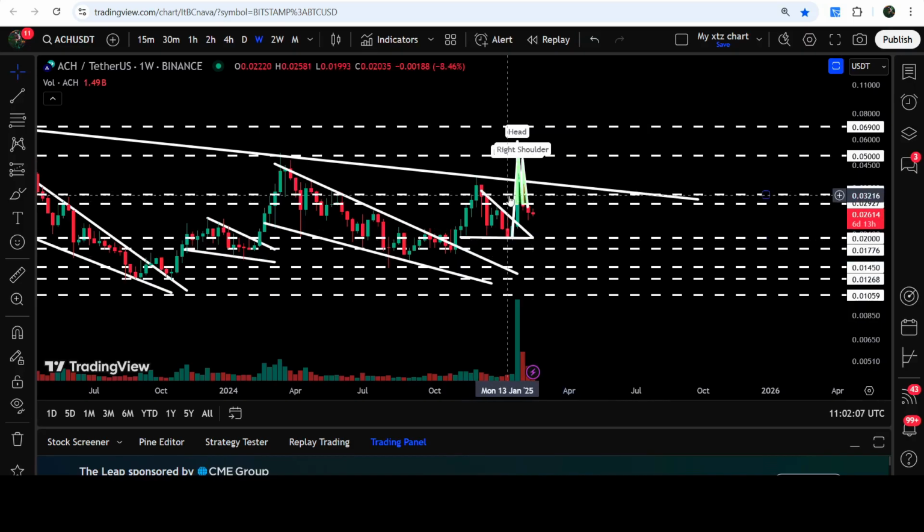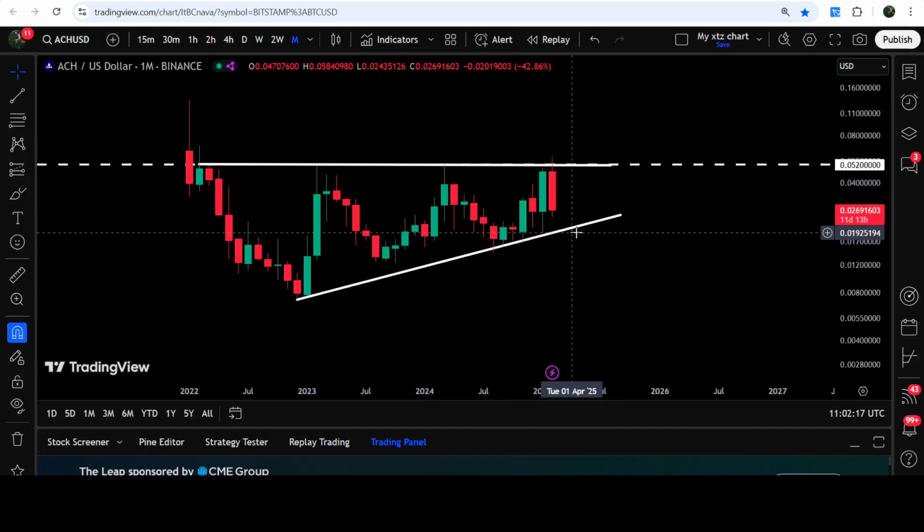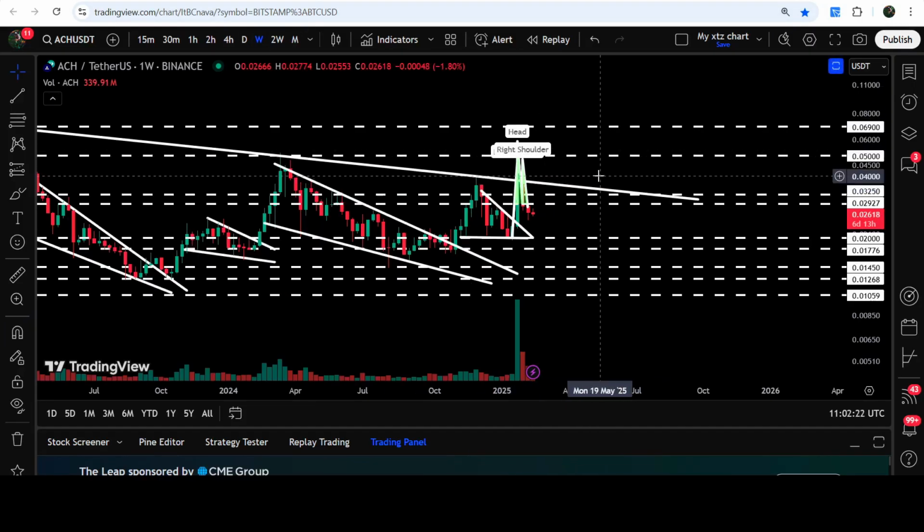And I'm expecting that it will be difficult for the price line to hit that target to the downside at 1.45 cents. Yes, it is possible that we may test the support of 2 cents along with this uptrend line, long-term uptrend line support of this ascending triangle as well. And then we may see another bullish reversal from here.